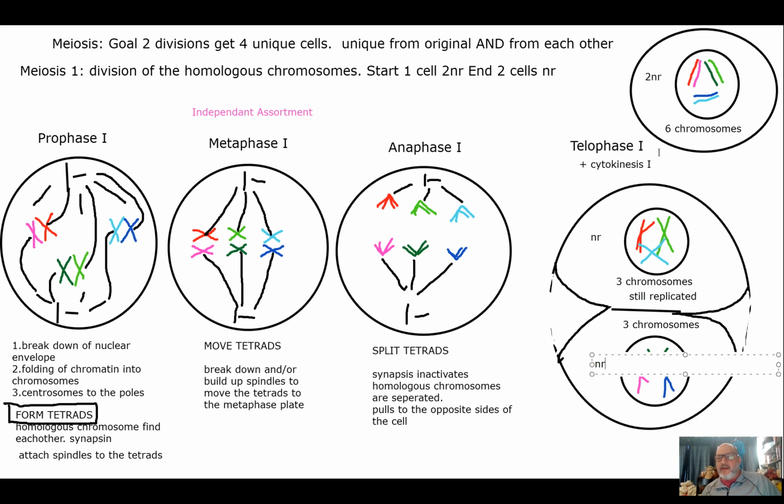So we went from a, well, this one is actually just 2N, sorry. Our original drawing was 2N. But we went from a cell that was 2NR, diploid and replicated, to haploid and replicated. We now have haploid, replicated chromosomes. Number of chromosomes inside these cells at the end of meiosis one. So notice meiosis one is all about tetrads, forming them, moving them, splitting them, and then really unwinding the tetrads.